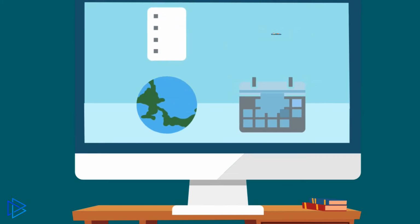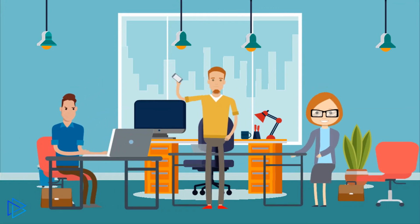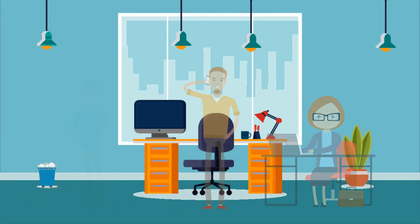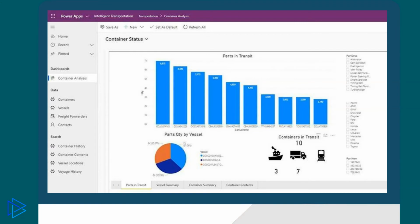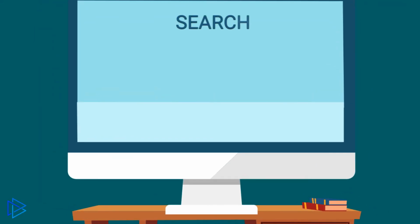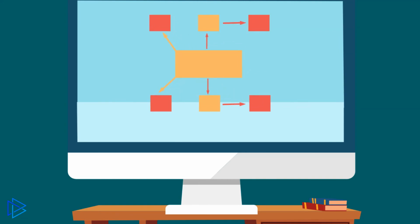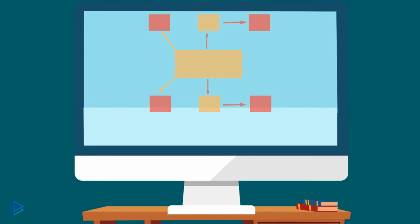when they will arrive. With intelligent transportation powered by Microsoft Dynamics 365 and Power Apps, we can see exactly where our shipment is, when we can expect delivery, and how we can influence delivery dates and locations. Powerful search capabilities allow us to find the parts we need and intercept and reroute containers based on the up-to-date demand forecast in Dynamics 365.